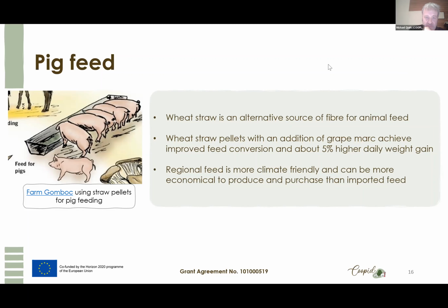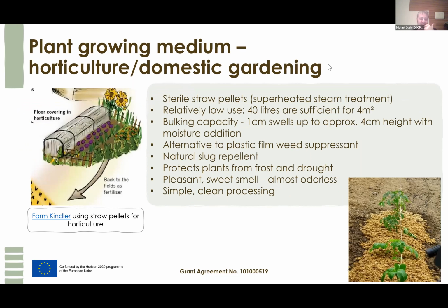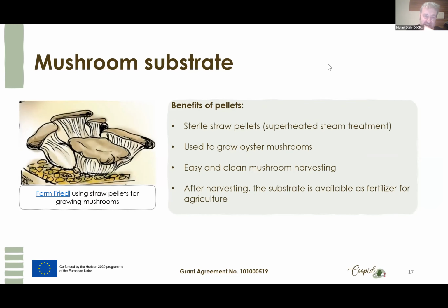And then some of the other pelleting, we moved on then to a cottage thing. It was a tunnel set up where they were using the pellets around, I think, corn plants. Actually, we got to the mushroom thing. Sorry there, Tracey. Yeah, the mushroom thing was a real niche thing.